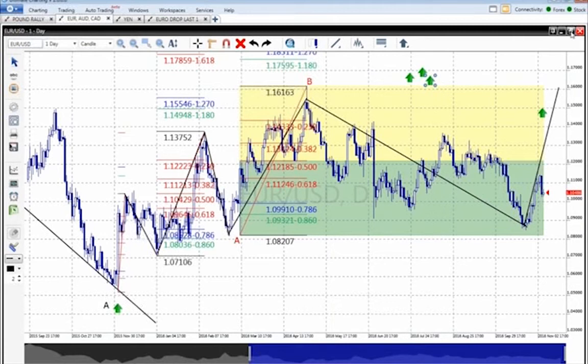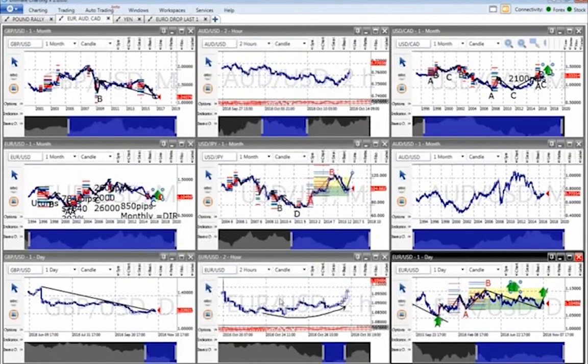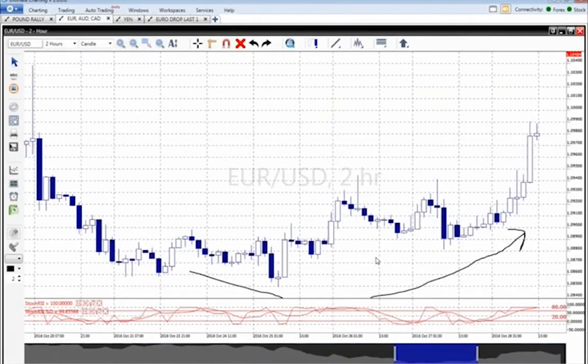Go to the last chart I'm going to show you. It's the 2-hour chart. Now look, last thing. You ready for this? Pay close attention. You're ready to trade the euro. You're going to come to the 2-hour chart. On the formula, you've already done A, B, C. You did it on the month and you did it on the day.